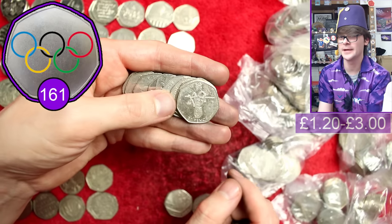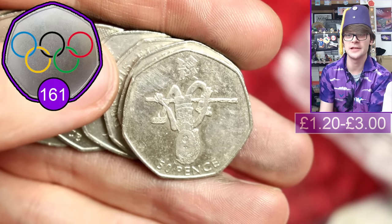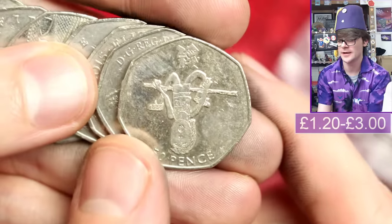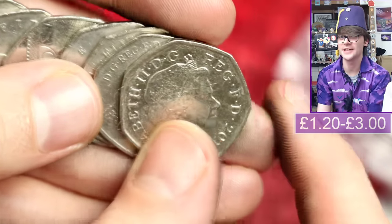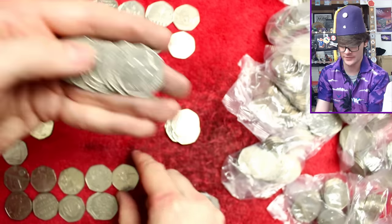Oh, Olympic Athletics. Now, this could be even more exciting because some of these were struck in 2009 to celebrate the winning entry into Blue Peter's. So, this is dated 2009. What a hunt. Ah, 2011. It's still a top tier find. And Olympic number 5?